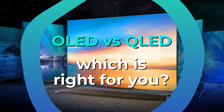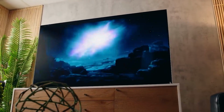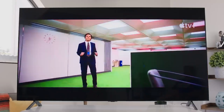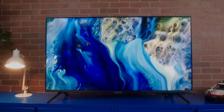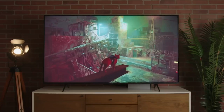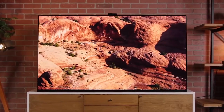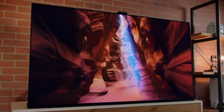OLED versus QLED, which is right for you? Both of these technologies are impressive, but for different reasons. In many ways, QLED is the best choice. You'll get a brighter picture, the TV tends to last longer, they're cheaper, and there's no risk of burn-in, a mark that's left on the screen of OLED TVs when displaying images with static graphics like a news network logo.